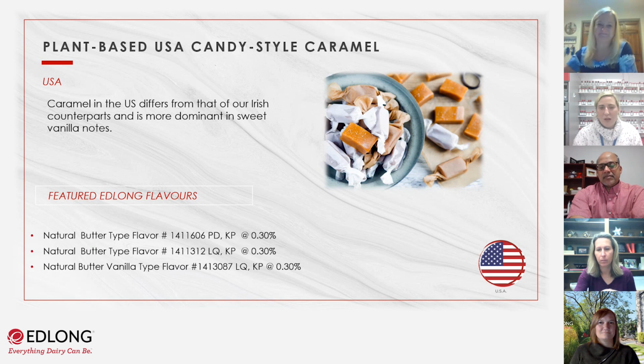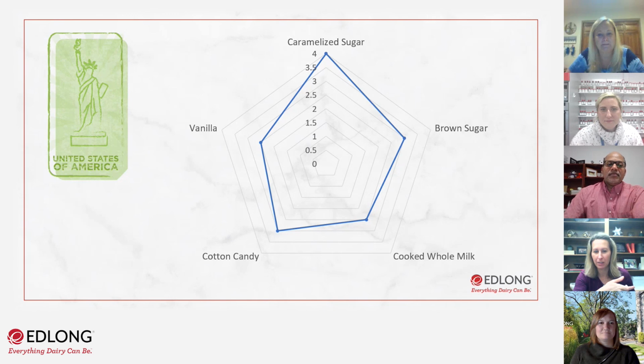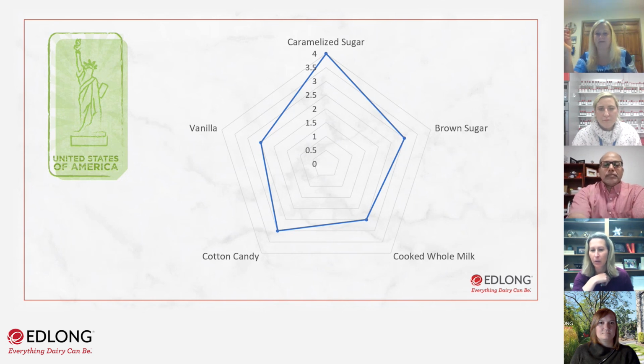So I'll give you to Julie again. Yeah, so we also picked up on that vanilla, coming from that butter vanilla flavor. We also get some cotton candy notes, as well as the cooked whole milk. So like how you said, more cream-like. We thought this one was a little bit more fatty. So not just like the cooked milk, but moving on to more whole milk or cream.